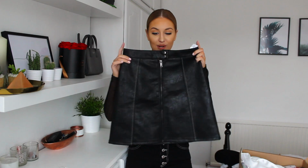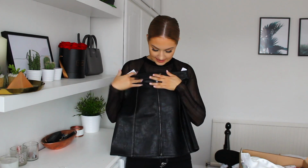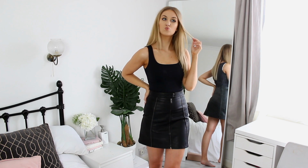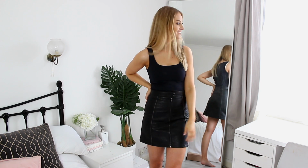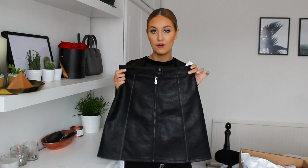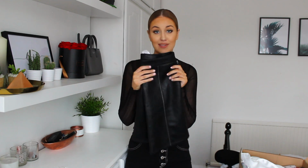But I found this little one. So this is a leather or like faux leather skirt, has a zip down the middle, it's in an A-line shape. And it is long enough for me, which is great. It was £19.99. I got it in an extra small and it fits perfectly for me around the waist. Yeah, I'm in love with this.